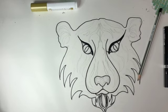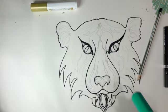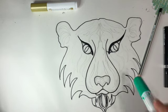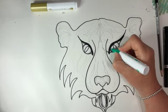Now you can see that I've put my hand through the black paint. That's not so good. Hopefully I can cover that up. In fact, I'm pretty sure I'm going to be able to cover it up. I'm going to just see if I can. If I can't, I might have to go with something else.